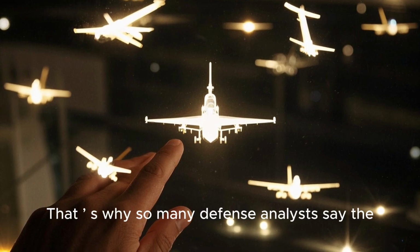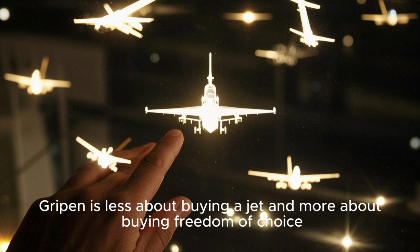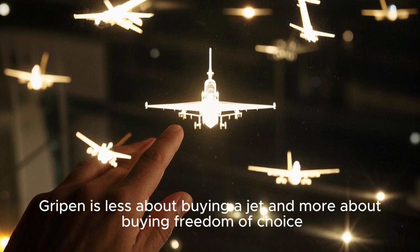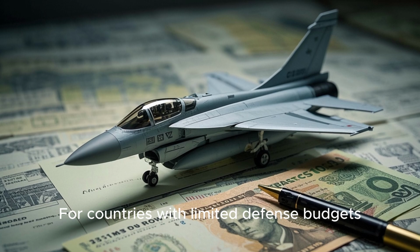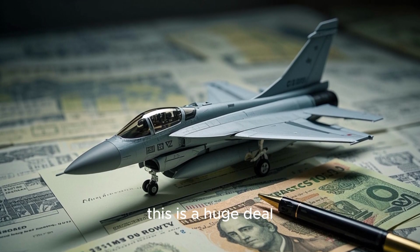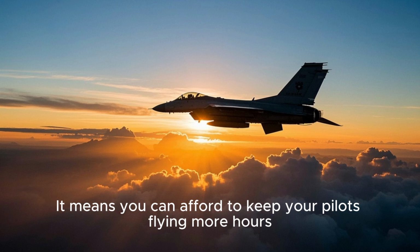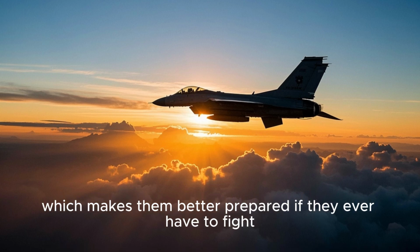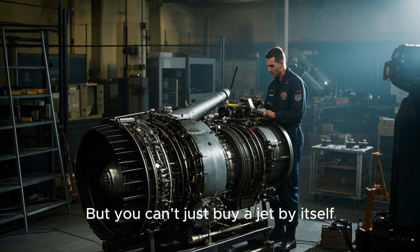That is why so many defense analysts say that Gripen is less about buying a jet and more about buying freedom of choice. For countries with limited defense budgets, this is a huge deal. It means you can afford to keep your pilots flying more hours, which makes them better prepared if they ever have to fight. But you can't just buy a jet by itself.